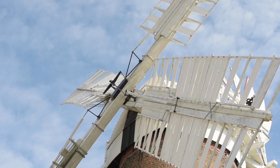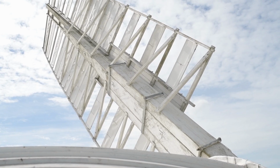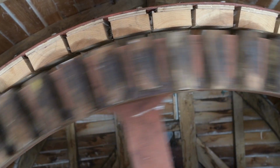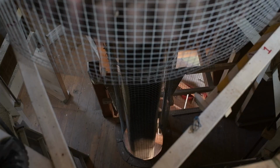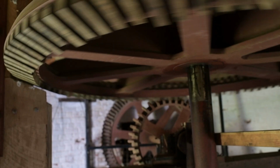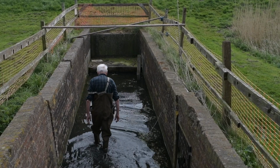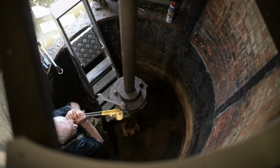At the moment, the sails are fitted with a half set of shutters, which means that they will only generate enough power to drive the pump at the required speed on very windy days. A minimum water level is also needed to work the pump without overheating the bearings. Unfortunately, this means that the pump will only be operated infrequently, when conditions allow.